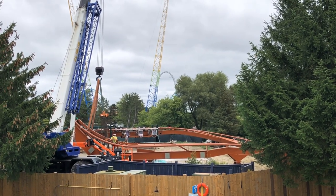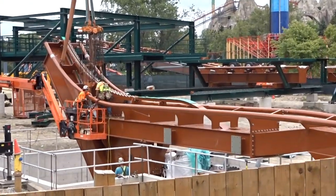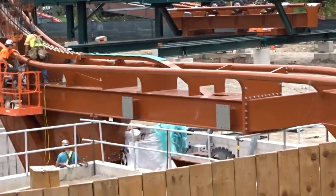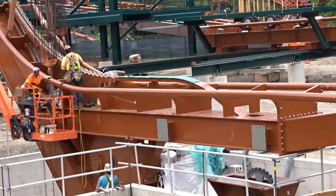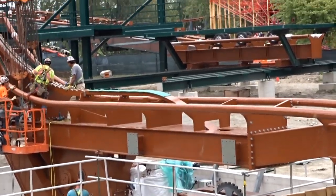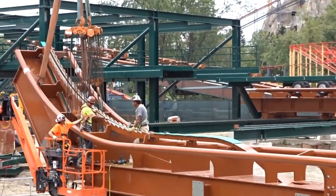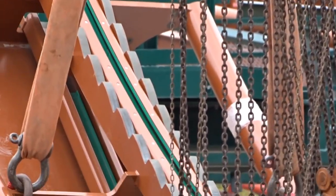But yeah, so not much going on other than, as you can tell from the zoomed in footage, all the motor, the return chain, so I think everything in the motor base for the lift hill is installed except for the counterweight. So that's what I'm going to take a wild guess here. So everything's installed, but the counterweight for the lift and the spine is connected to the ground.